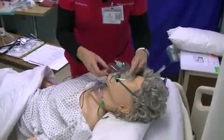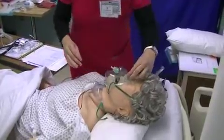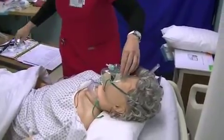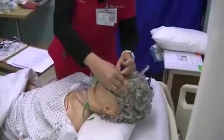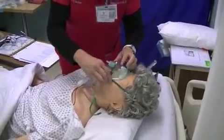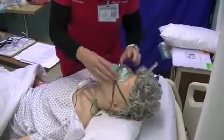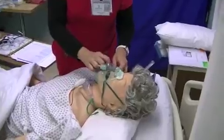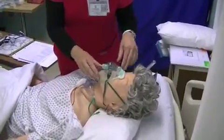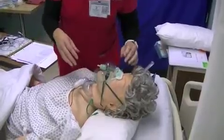The device goes over the nose, the bridge of the nose, so we want to make sure this metal piece can be very irritating, so one of the things we suggest is putting a piece of gauze under there to prevent pressure on the nose. And we pull up the sides of these to keep this on the patient. Keep it tightened up because you need to keep that underneath their chin to keep good airflow.